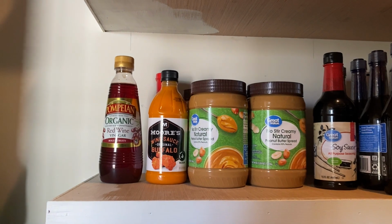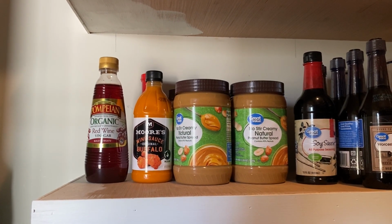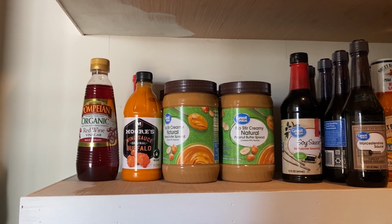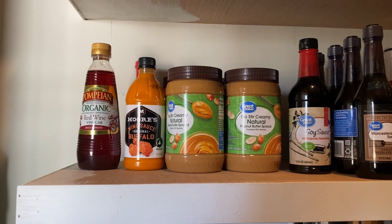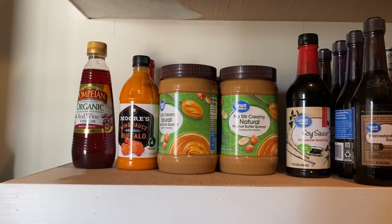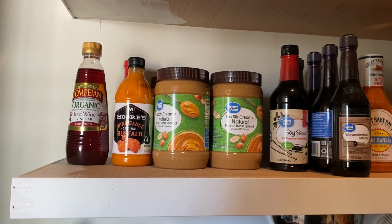We've got some organic red wine vinegar. This is really helpful when making your own salad dressings. I have not been purchasing salad dressing from the store anymore because 99% of them have seed oil in them, and we are trying to avoid that. We've got buffalo sauce, so I'll probably make buffalo chicken dip sometime over the pantry challenge. I have a running list in my planner.